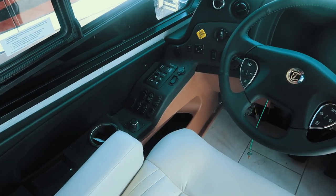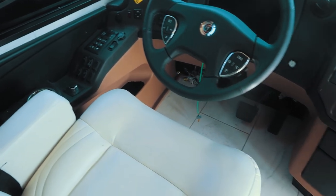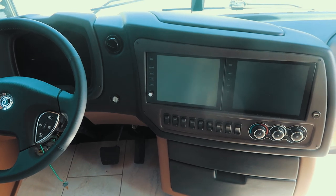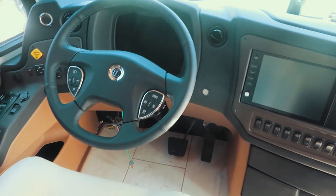Driver area is set up with a double LCD monitor for all your cameras and all your systems as you motor down the road.